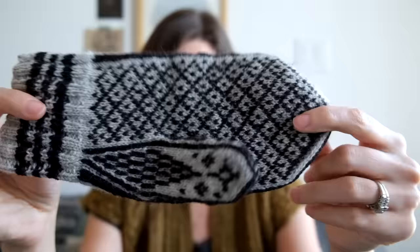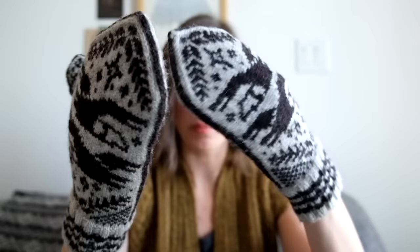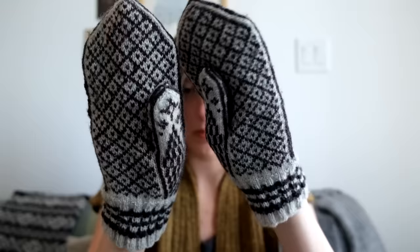I wear these all the time in the cold in Montreal. I wore them in Norway. They're fantastic. So maybe I'll put both of them on to show you. So that's a Selbu style mitten with the Selbu style thumb gusset, the different patterns on the back of the hand and the palm, and very traditional colors as well.